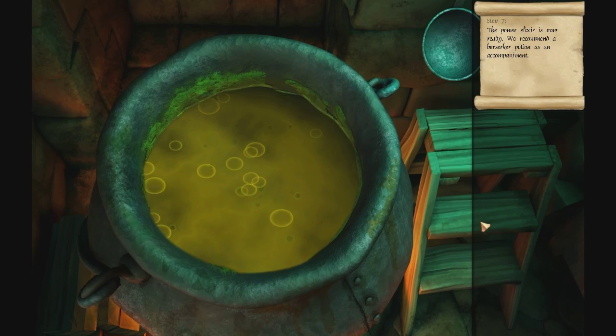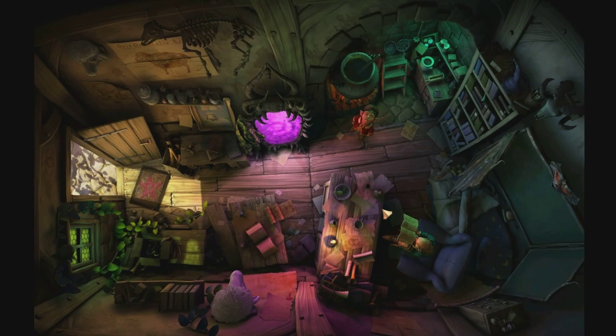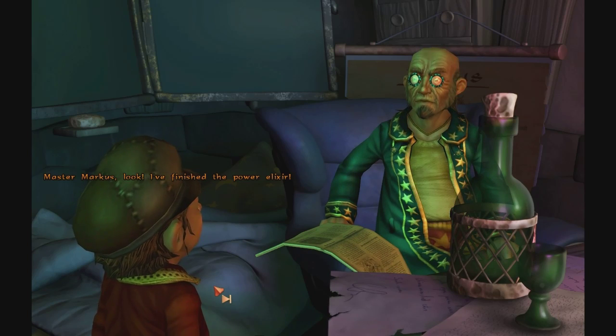We recommend a berserker potion as an accompaniment. I did it! My first magic potion! Excuse me, Master Teacher? What is it? Master Marcus, look! I've finished the power elixir.